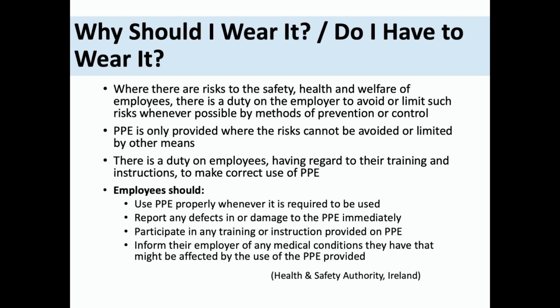There is a duty on employees, having regard to their training and instructions, to make the correct use of PPE. Employees should therefore use PPE properly whenever it is required to be used, report any defects in or damage to the PPE immediately, participate in any training or instruction provided on PPE, and inform their employer of any medical conditions that they have that might be affected by the use of the PPE provided.